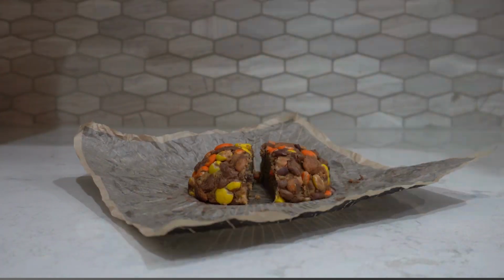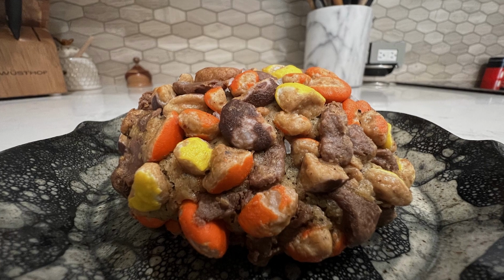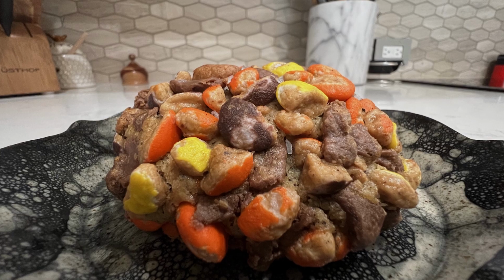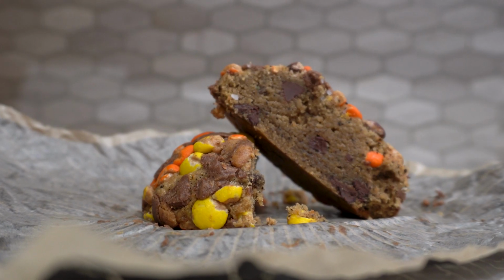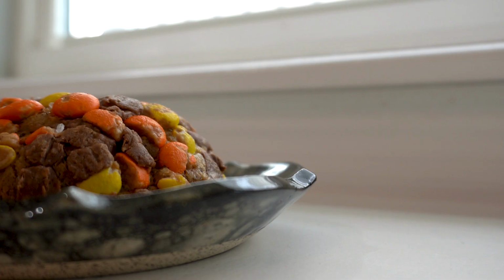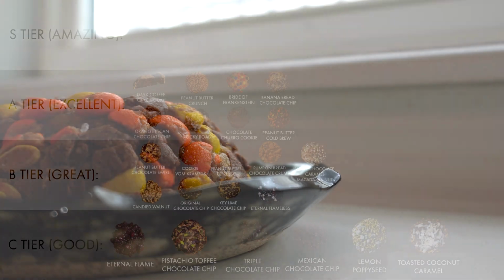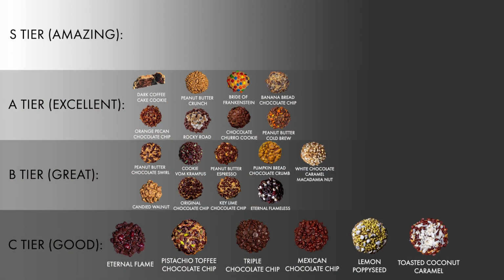For me, there was a lot of peanut butter flavor. I know I'm always asking for more peanut butter in my reviews, but it feels like it came at the expense of the coffee. And we know these flavors are all about the balance. I love the texture of the Reese's Pieces on top, slightly softened from baking, but still provided a bit of added crunch. An excellent creation, but needs more coffee to move it up any higher on our list.